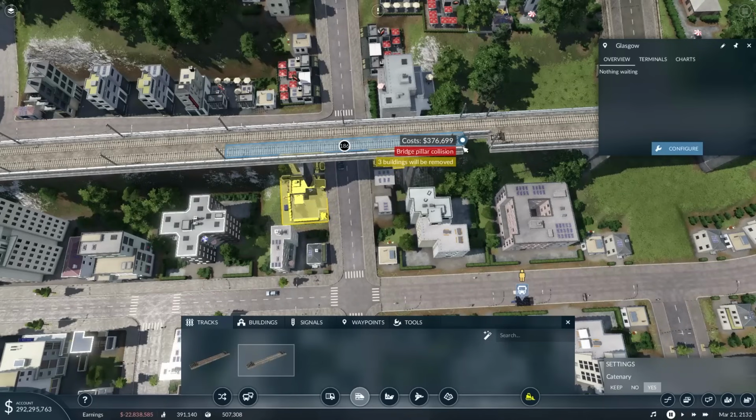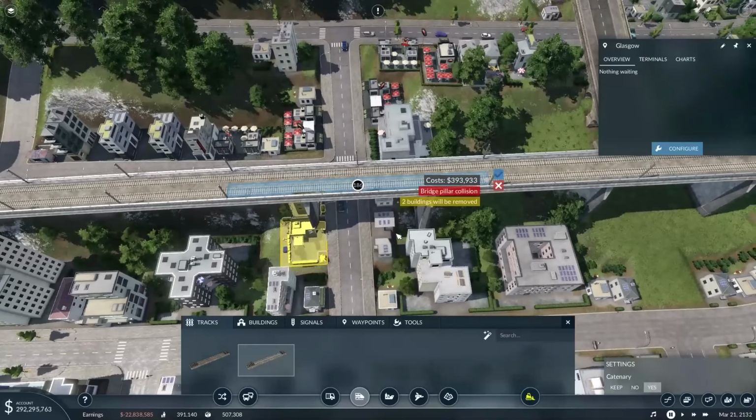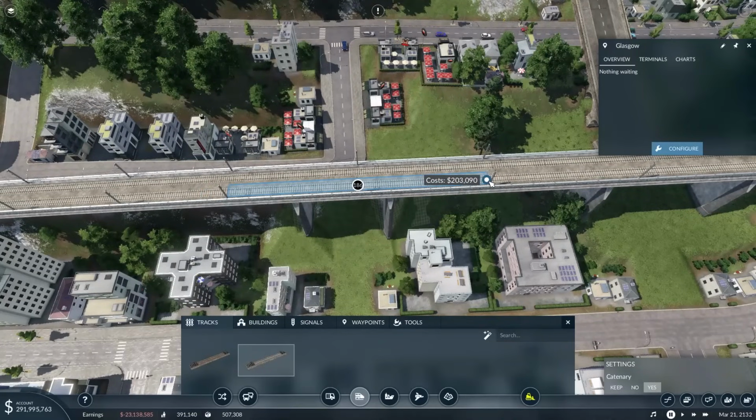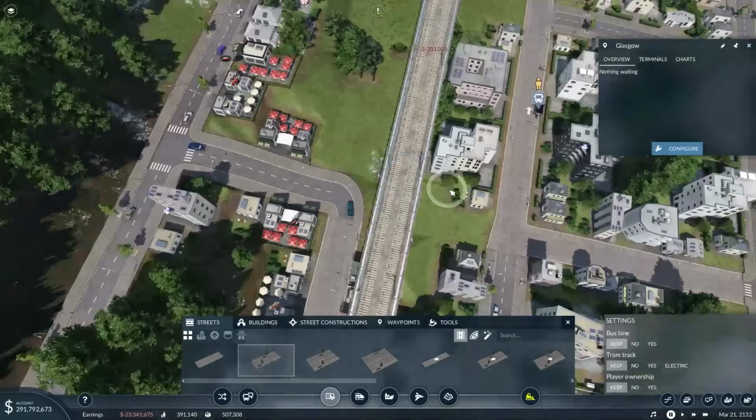I wish you could toggle off bridge pillars. You know what I mean? Because I'm having to do all kinds of deletings. I thought we were going to be doing pretty well. If I can build a road for you right now, I'm probably going to cry.